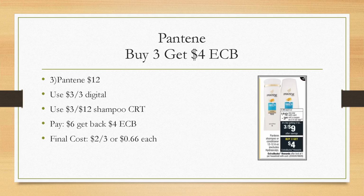So what you can do is buy 3 for the $12. Use the 3 off of 3 digital coupon. Then if you have a 3 off of 12 hair care CRT or Pantene CRT, definitely use that with this deal. You'll pay $6, get back the $4 extra buck, making your final cost $2 for 3 bottles or 66 cents each. And this will track towards CVS Beauty.